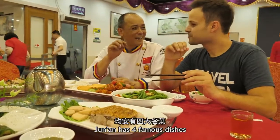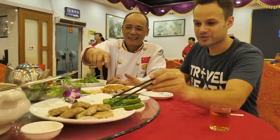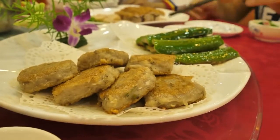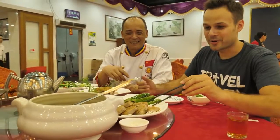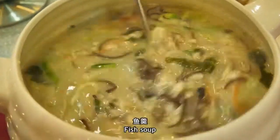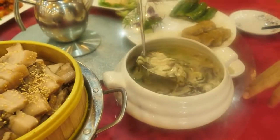均安有4大名菜。 2 个猪。 2个猪。 2个鱼。 2个鱼。 这个一个是鱼饼。 鱼饼。So there's 2 types of pork. 均安鱼饼。 And 2 types of fish. 鱼饼。So there's a fish cake. 就是美国那个华人都知道这个均安鱼饼。 他们都知道了吗？ 还有那个鱼羹。 So all the Chinese in America know about these things and the 均安羹，对吗？ 菜鱼羹。鱼羹。 鱼羹。有木耳吗？ 鱼。 这个是木耳吗？ 木耳。 so there's the wood ear mushroom. 生瓜。 Fish. 西瓜。 西瓜。it's all in there.